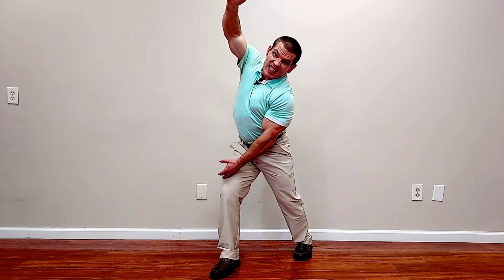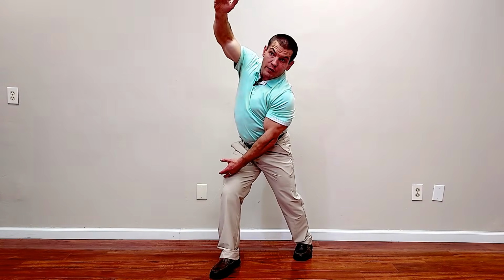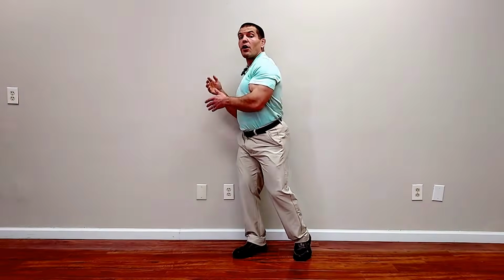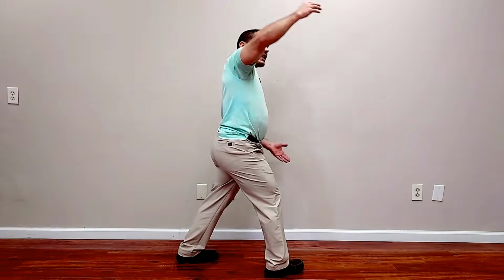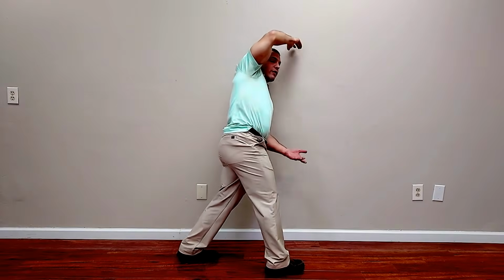Now you may notice this is a slightly off balance position. So if you do have some balance problems, make sure you're near a wall or standing in the corner. It may also help to lean towards the side of the wall, because if you're going to lose your balance, you're probably going to fall the way that you're leaning.